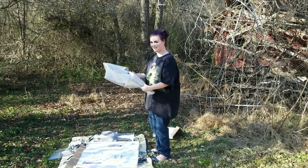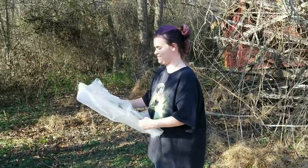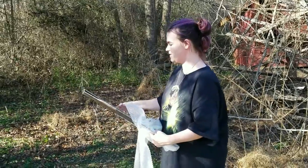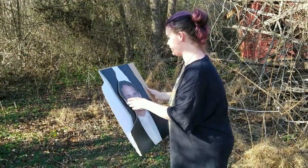A lot of these bigger ones from where I read do come in 3 pieces, but this one did not. So that was very nice, very helpful, because I don't want my Anton cut in half.